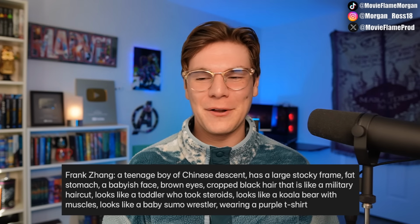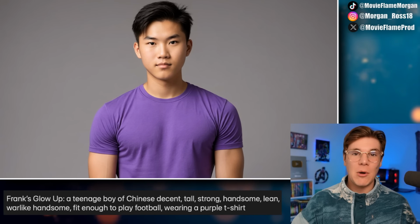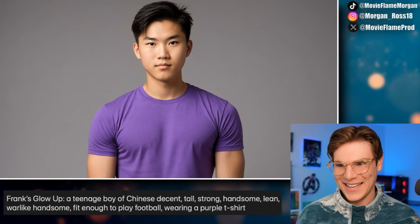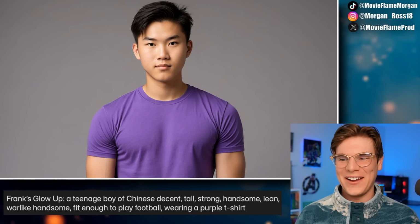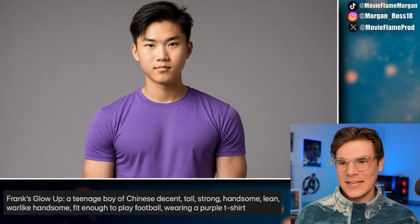Yes, I can't really get over that. But yeah, night and day with the new description. So let's see what comes up for the glow up Frank. Yeah, very, very different and pretty accurate. Like he has the muscles. He definitely looks a lot less like a baby sumo wrestler.